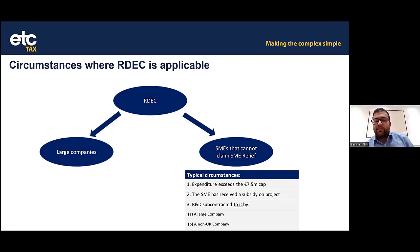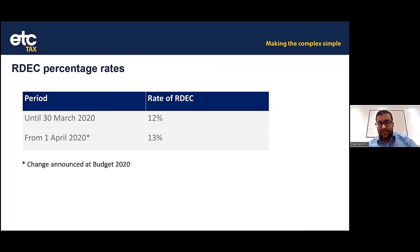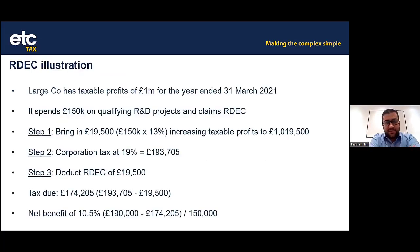So a large company, if it subcontracts R&D work, cannot claim the subcontracted cost as part of the R&D claim. However, if the R&D costs are being subcontracted to another SME, the SME company itself can include those costs as part of its claim, but only under the RDEC rules. So the percentages as far as RDEC rules are concerned: up until 30th of March 2020 was 12%, then it increased to 13% as part of Budget 2020. I will illustrate this as part of an example.